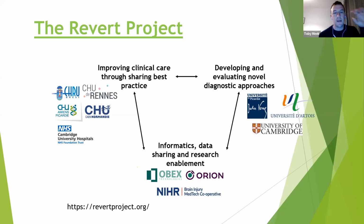It's linked with Addenbrooke's Hospital and Cambridge University, and then hospitals and some institutions in France, with the idea of sharing best practice and trying to develop and improve clinical care through sharing information and expertise, and looking at developing novel diagnostic approaches to better diagnose this condition and diagnose it earlier. Particularly around things like the pressure contrast MRI I spoke about, that's something that's come out of there, and even the protocols for the infusion studies have been developed through the project.